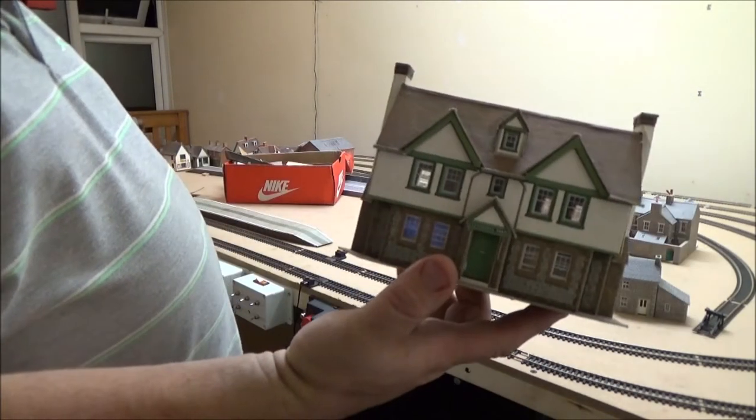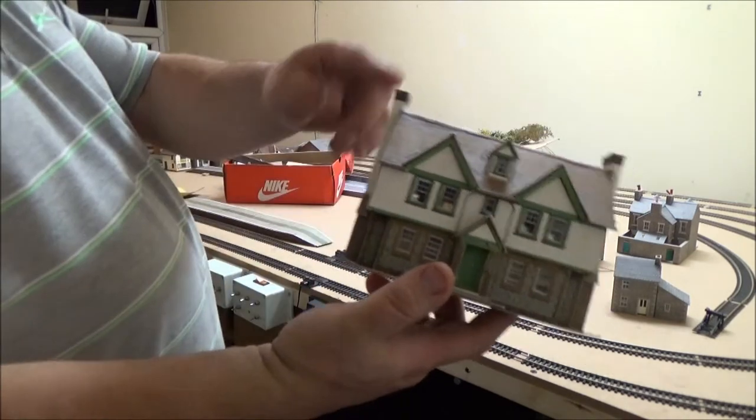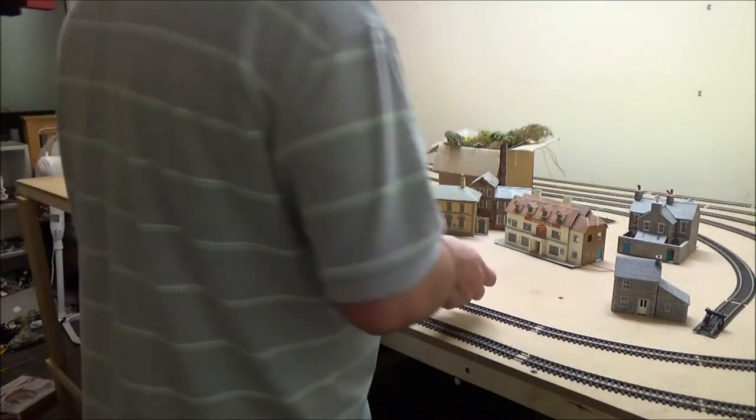We've got this farmhouse here. I've actually got one of these, but I'm missing the chimney stacks. So again, I've got another one here that I can modify. We'll put the two together and make one big farmhouse.